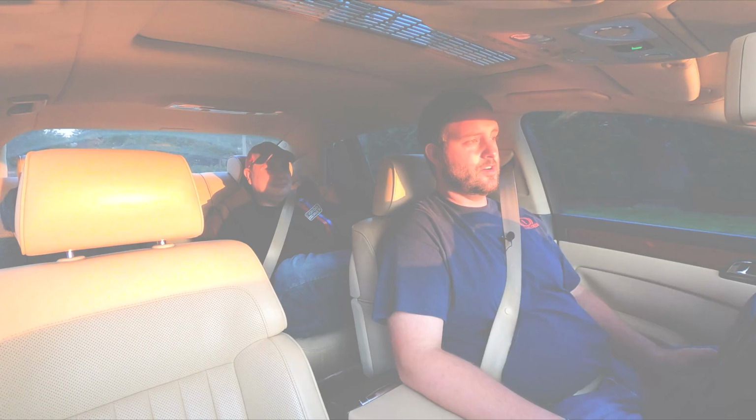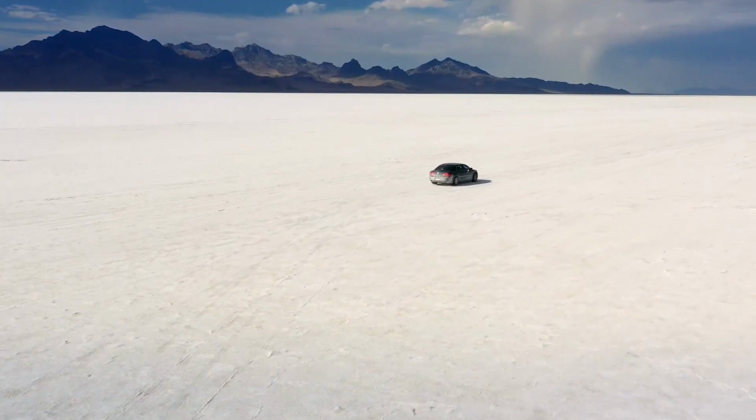So, here's some ball joints up front. Or maybe that's just salt coming out, I'm not sure.